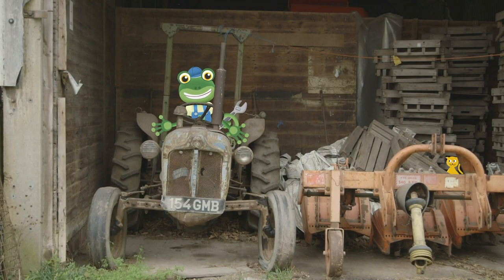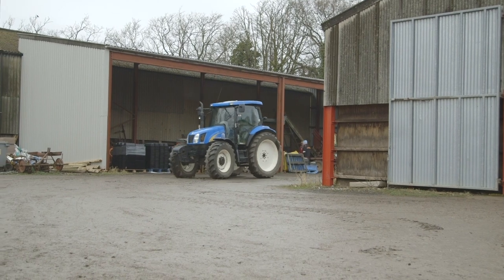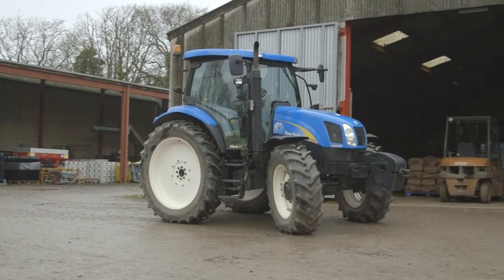Oh dear, I think I'm on the wrong tractor. Andy? Ah, here's Andy now, with a much newer blue tractor.